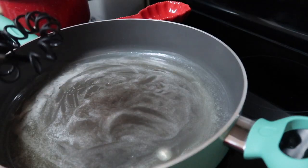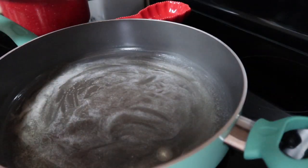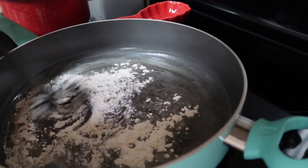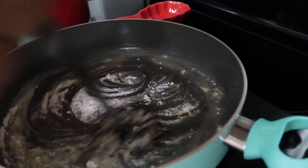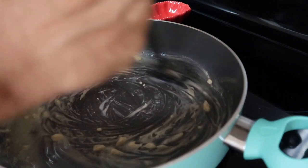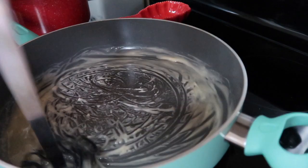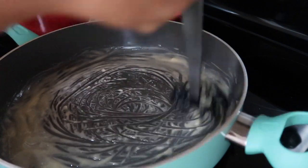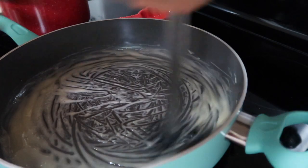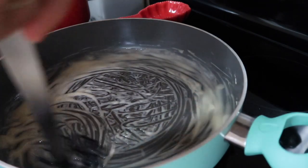My butter is melted. Now I'm going to go ahead and add in the flour, and you just want to stir this for a good 30-45 seconds until the flour disappears, and you want to constantly stir so that the flour doesn't stick or burn on the bottom. When you start smelling that little bit of a nutty flavor, you know that it is good. And then we will just slowly add our liquids and stir.